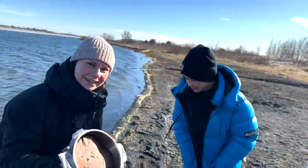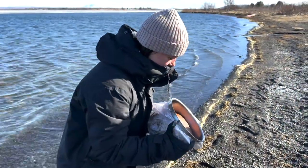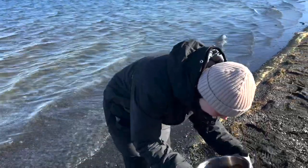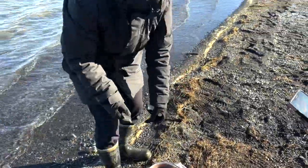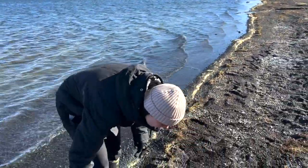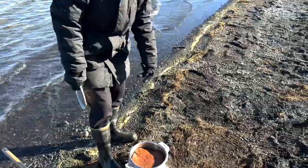Mushi, it smells so good. It's like brown sugar and butter. Brown sugar. Yes. Lovely cake. It's like a caramelized cake, yes, caramelized bread. So, let's take it inside.